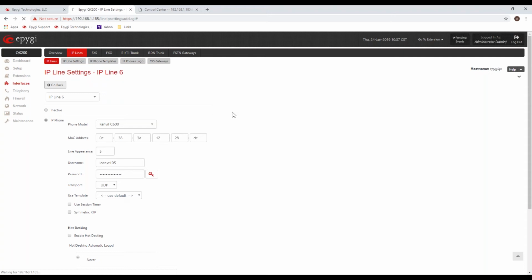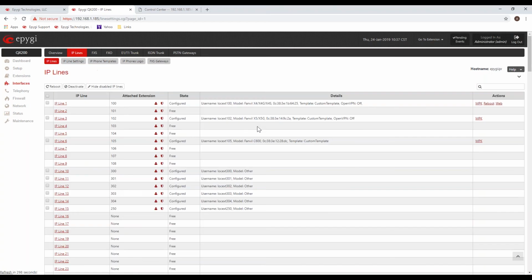All right, a couple things you'll notice: when the X4 first came up, you noticed some links. I know it came up because of these links over here on the right-hand side. You'll see there's one called MPK, reboot, and web. So I could reboot that phone from here. Click on that, it'll reboot the phone. If I'm on the same LAN as the phone, I can click this web link, and it would connect me to the login screen of the phone.